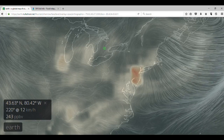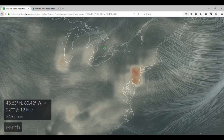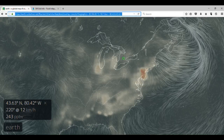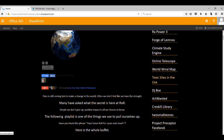Okay, we'll go back one page. This is also another really good tool. And let's just go back to the site. Sites in the USA. Here's another good one. If you're like me, you'll want to try to figure out ways to restore nature to its previous glory. And here is a list of, well, toxic sites in the USA.